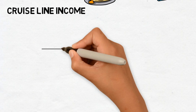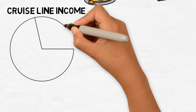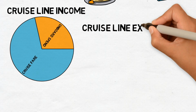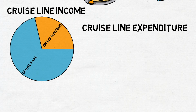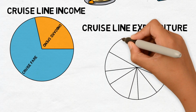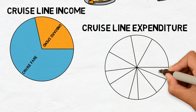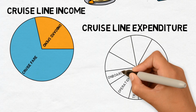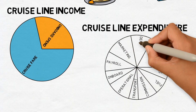Looking at the cruise line's income, most of it comes from cruise fare, with about a third coming from onboard spend. In regards to cruise line expenditure, cruise lines actually only get left with around 17% profit because they're spending a lot of their money on the food, the fuel, the commission, transport, operational costs, costs on board, payroll, marketing and depreciation. Is this what you expected?